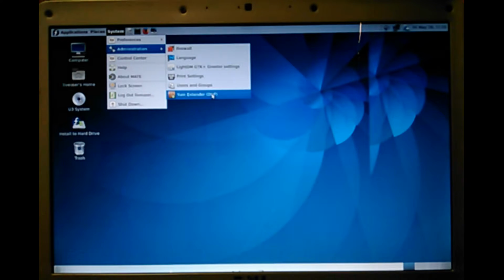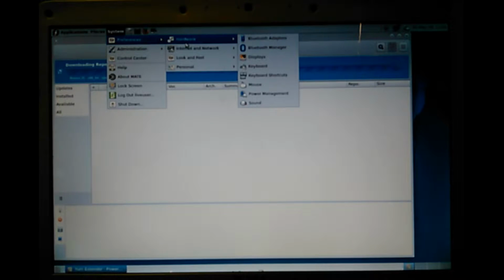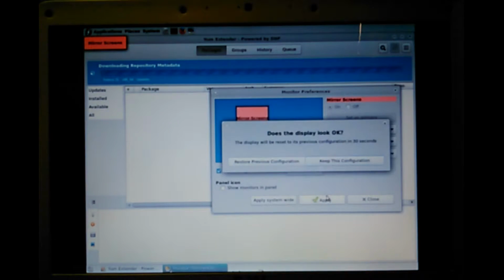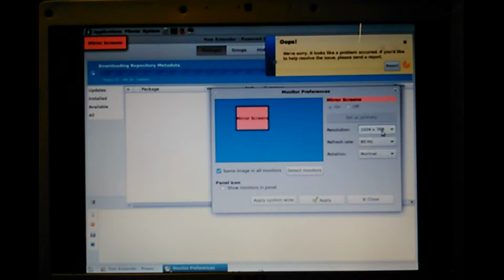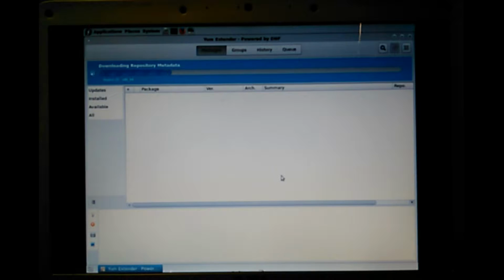Yeah. Okay, I'm going to have to go to Yum Extender, DNF. Oops, that's not what I meant to do right now. It's not all in there, I wouldn't be able to work. Okay, what I meant to do is find the monitor settings. There it is, Hardware, Displays. Now I'm going to say same in all monitors. Okay, Apply. And I don't believe I'll keep it. Yeah, that's the biggest you can make it. That's square, not wide, but it's okay. That'll work. At least now I can see everything. That makes everything fit in both monitors.